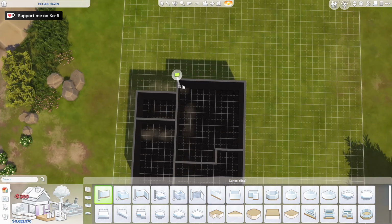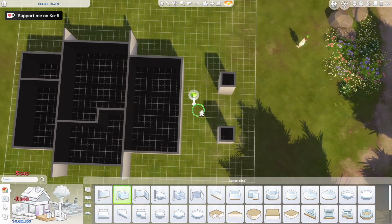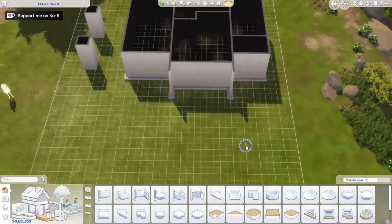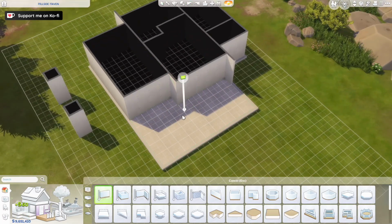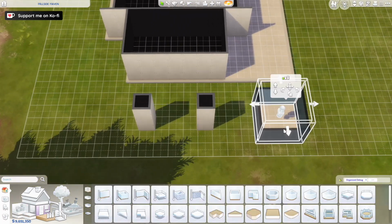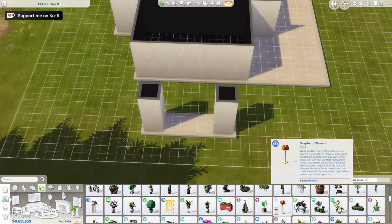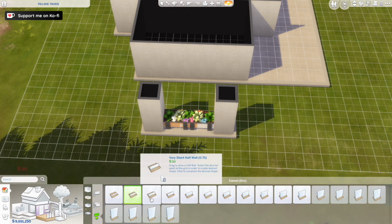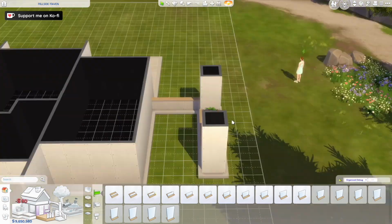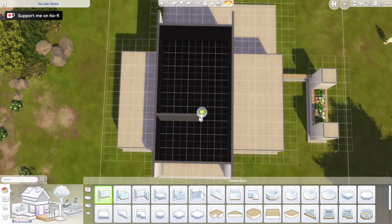Today I am building a fairly special house, in my eyes at least, because it's technically my dream home. So I created the floor plan for this build myself. I drew it on my tablet, and then I carried it and made it a reality in The Sims. So I'm very excited about this particular one because it holds a special place in my heart. It's something I would love to have one day.